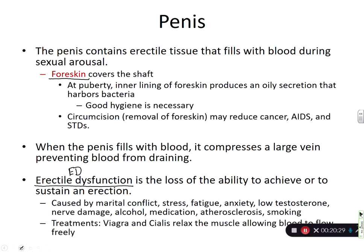This is the loss of the ability to sustain an erection. And you can see up here, there's a whole lot of reasons why ED can happen. Marital conflict, stress, fatigue, smoking, alcohol, low testosterone, atherosclerosis. I mean, the list goes on and on.